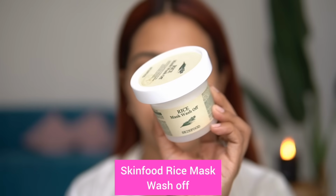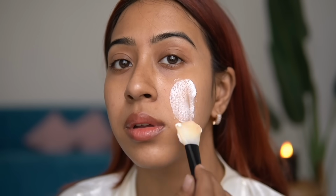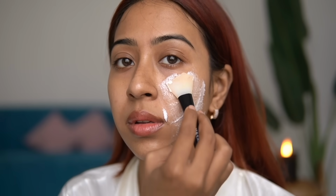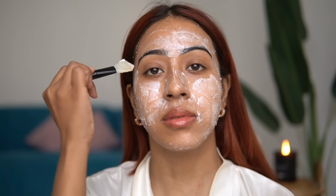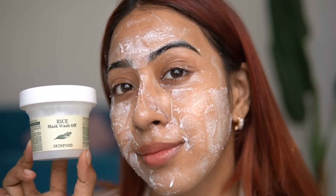I cannot do my skincare without a mask, so I will be using the Skin Food Rice Mask Wash Off. This has rice bran water packed with vitamin E and antioxidants, and it gently exfoliates the skin while brightening and softening the skin for a clear and hydrated complexion.